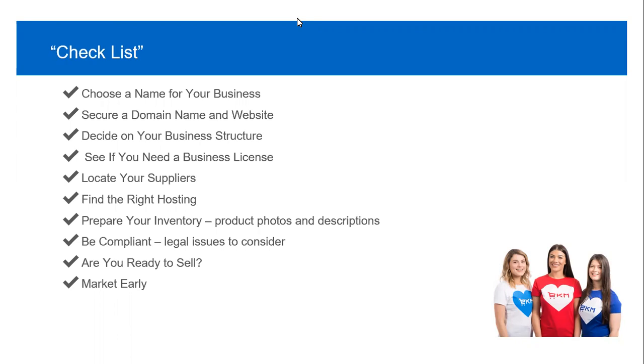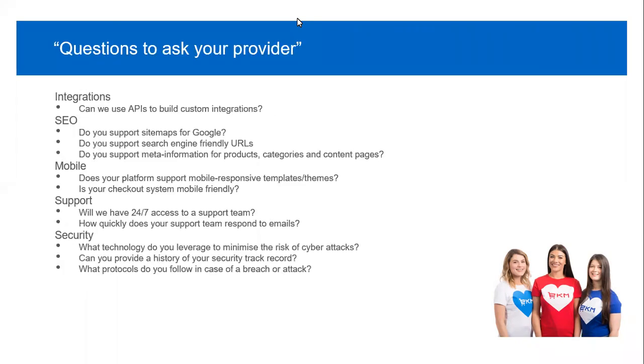Making sure, because cyber attacks are big news at the moment, and you want to know what protocols are in place in case of breach or attack and things like that. I think on that particular slide, those are the two. That's one of the things that jumps out at me. And another thing that I think is integrations. And this is when we're talking about scalability.